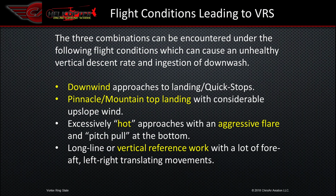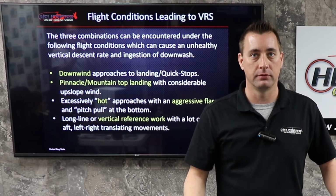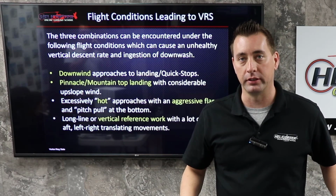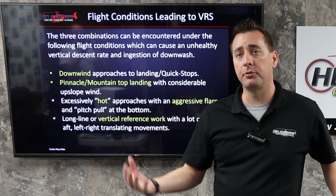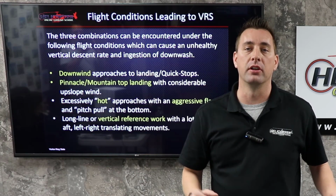Three combinations can be encountered under the following flight conditions, which can cause an unhealthy vertical descent rate and ingestion of the downwash. First one being downwind approaches to landings or quick stops. So we've always talked about you never want to take off with a tailwind, you never want to land with a tailwind. Obviously, in one of our discussions earlier, that was one of the things that led to one of the fatal mishaps. Another one is pinnacle or mountaintop landings with considerable upslope wind. So that upslope wind can actually help generate the increased rate of descent or simulated rate of descent and get you into that vortex ring state.